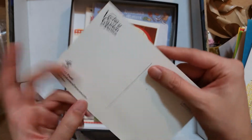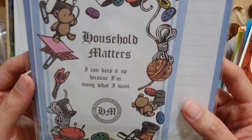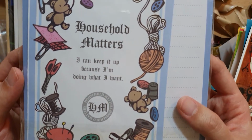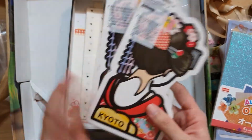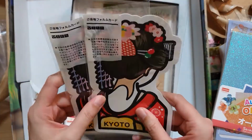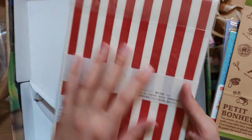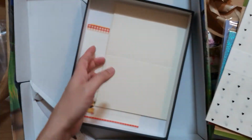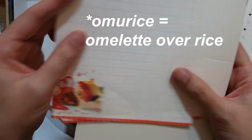Keep going and think of the future. Oh, this is like household matters. I can keep it up because I'm doing what I want. Sparkly origami. Now this is really interesting to see what she's bought over the years. Kyoto postcards. Very nice. Save some paper bags. Very thrifty. Wax paper bags to use for presents. And it's like some cardstock. And some sheets of letter sets with omurice, I think.